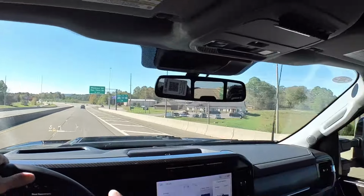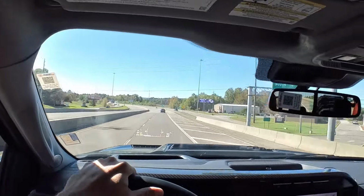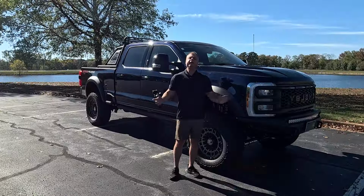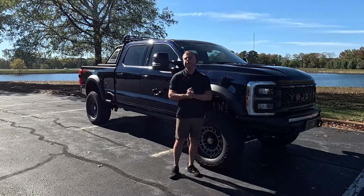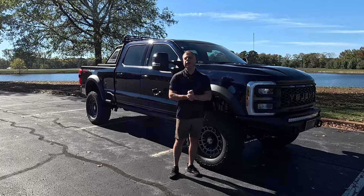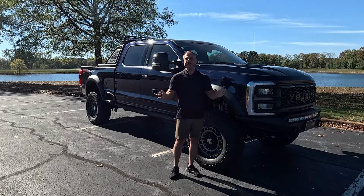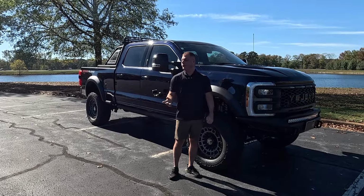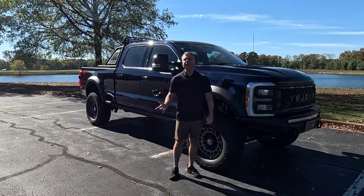All right, everybody, we're going to head back and do the closing. There you have it, everybody. The Ford F-250 Super Duty Shelby Super Baja. This truck is massive, it's powerful, and I don't know a damn thing it can't do other than maybe fit into a tight parking spot.